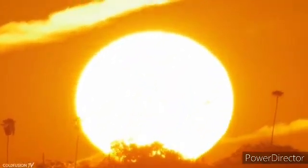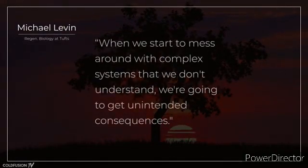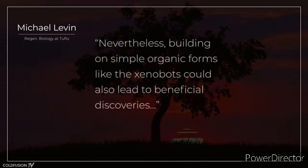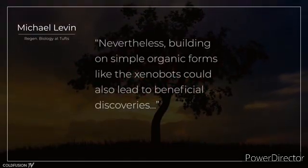Blurring the lines between robots and living organisms are popular subjects in science fiction. Many people worry about the implications of a rapid technological advancement in ever more complex biological manipulations. Michael Levin of the study speaks, quote, "When we start to mess around with complex systems that we don't understand, we're going to get unintended consequences. Nevertheless, building on simple organic forms like the xenobots could also lead to beneficial discoveries."